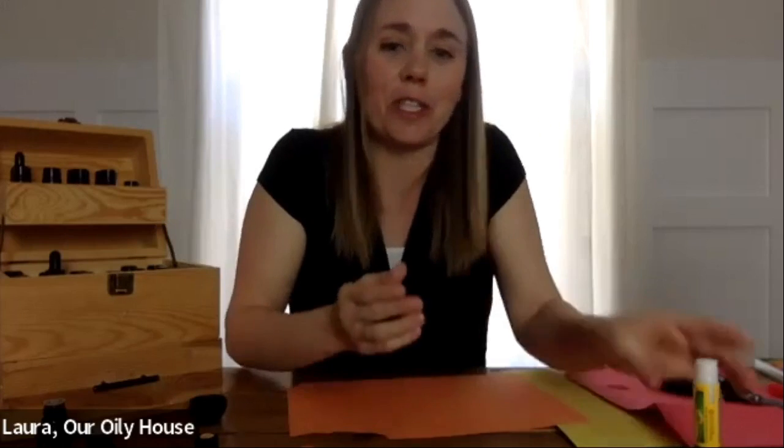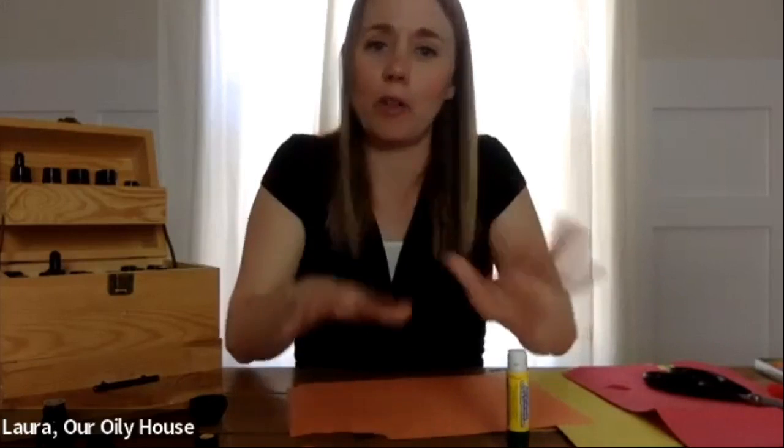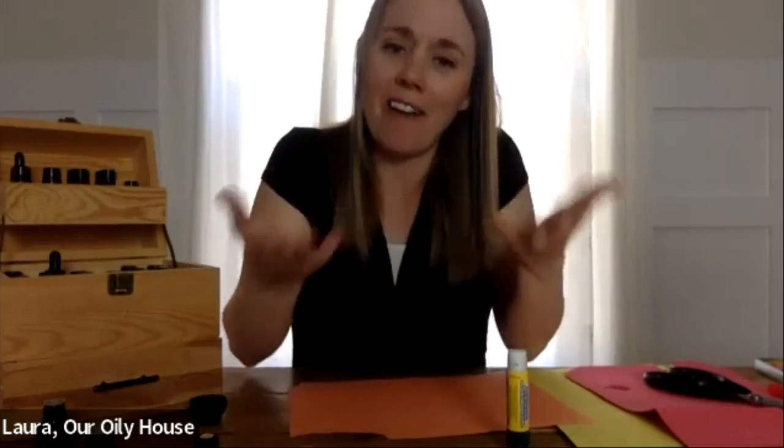I know that my younger ones that don't really use scissors yet love using glue, usually too much glue, but they really love using the glue. So the glue part is the most exciting part. So if you can just have some paper to tear up and glue onto something else, and then obviously you can write the words on the card that they want you to write and add the oils on for them.